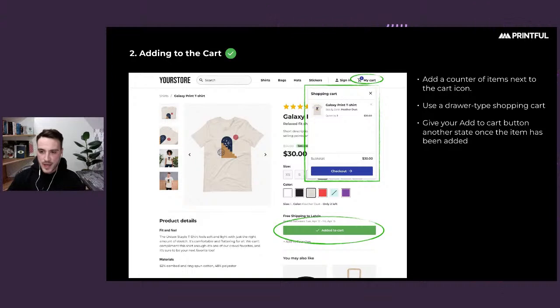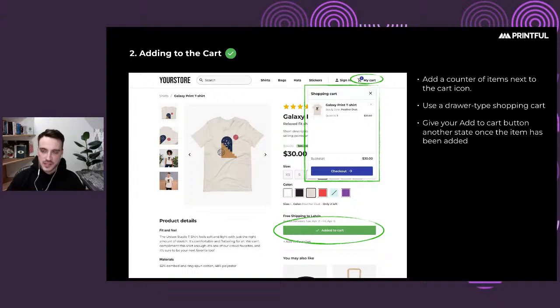Another cool thing to add is adding another state to your buttons once something is done, mimicking the success of the action. So letting the user know that what they did was successful.